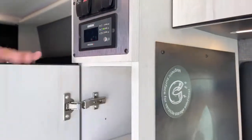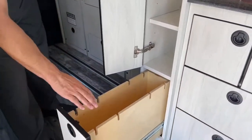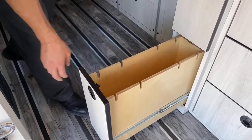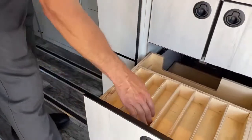Okay. Cabinet space, here's a nice little pantry. It's for your trash can or your trash bags. You can actually hook your trash bags onto these little cuts. Have your silverware drawer.